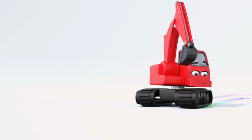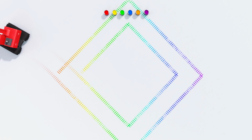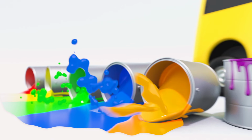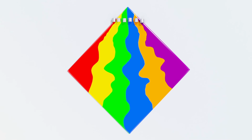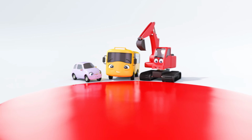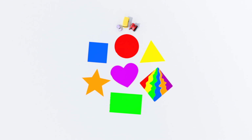And a lovely pink heart. Digger is painting a diamond. Oh, wow! Look at all the colors go! It's a wonderful rainbow diamond. So many different colored shapes. Learning the shapes was so much fun. We made a square, circle, triangle, star, heart, rectangle, and a diamond. Well done, everyone!